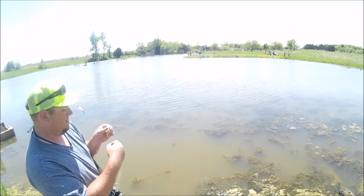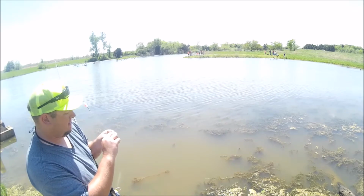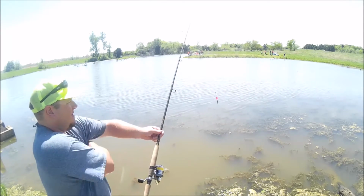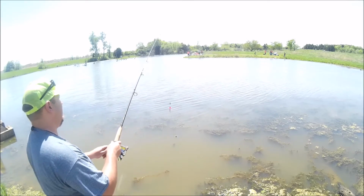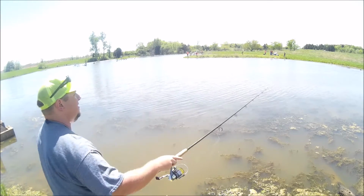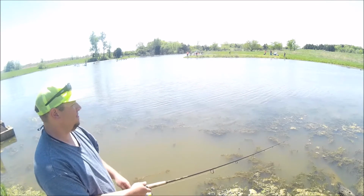And it is just such a pleasure to touch this stinky punch bait to get the slime off. There. All right. This is 10-pound braid. Something tells me Mr. Catfish will be back.